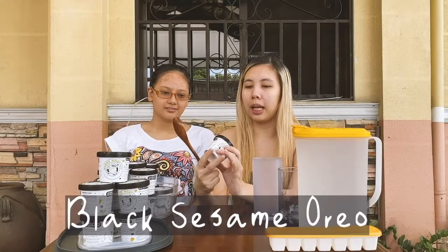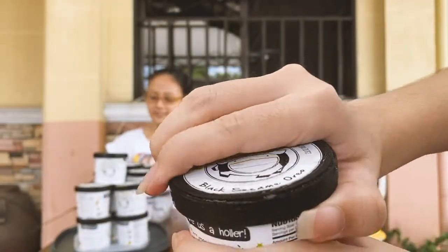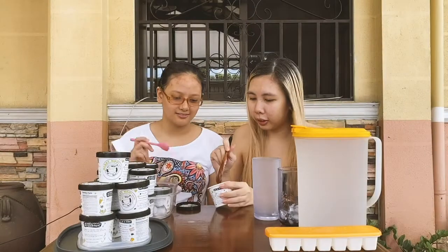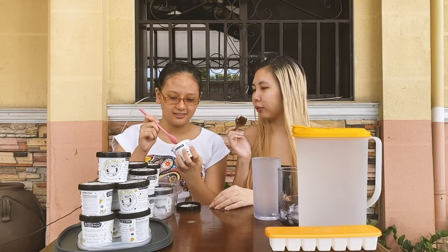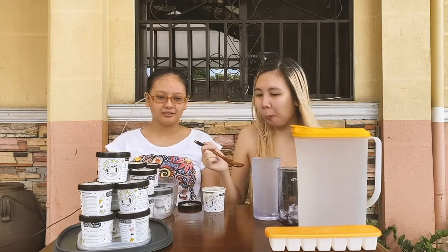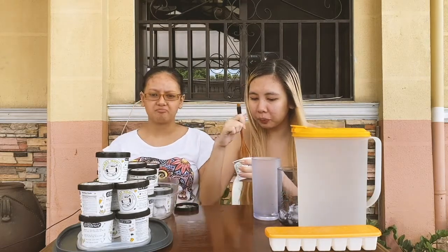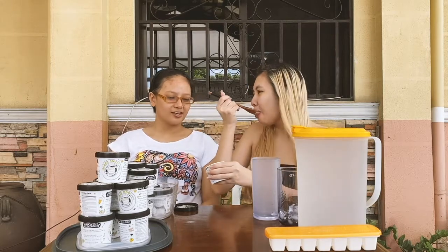Let's start with black sesame Oreo. The cute cow on the cover. First reveal. Whoa. Looks so... chocolate bit inside. Cheers. First bite. That's like an Oreo. It's not vanilla, it's not what I expected.